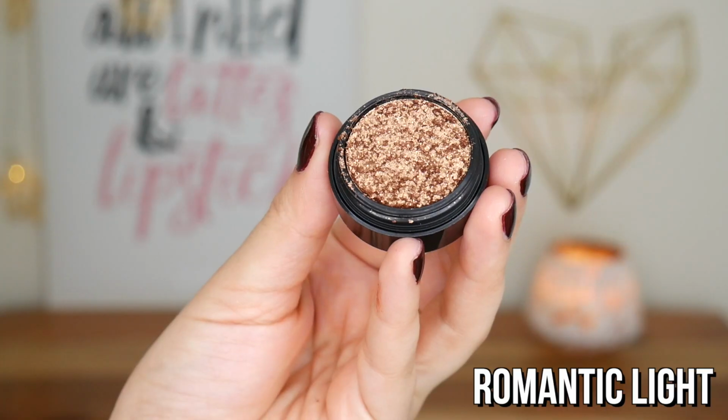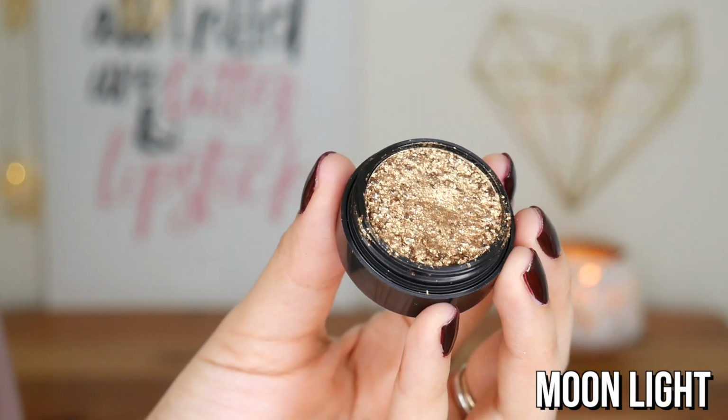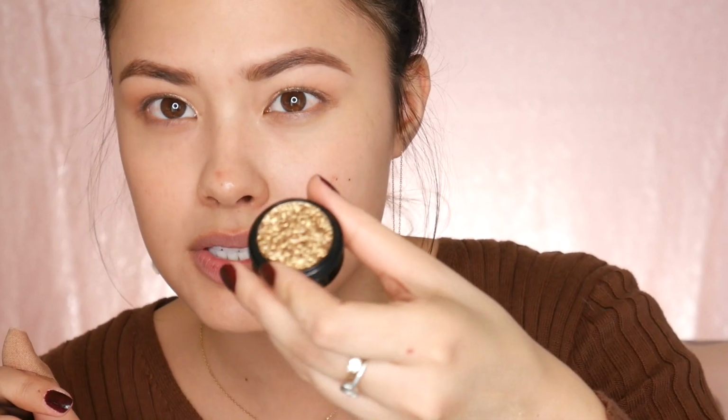This next one is in the shade number 8. Looks like a bronze. And then we have shade number 9. You guessed it, looks like a bronze. This one's a little bit more gold though. Looking at them next to each other, they definitely look different. However, they're not as unique as I was hoping. I'm going to take number 9, which is the one that's a bit more gold, from Beauty People.